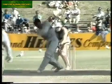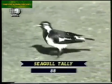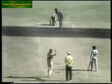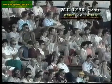What a beautiful shot. Little dance down, 2 or 3 short steps, and in the final big one, and away it went. Crash. We miscounted. Is that, hang on, that's not a seagull, though. If it's been swimming at Brighton, it probably was a seagull. And that's beautifully played. That's 10 off the over. It's 3 for 89.